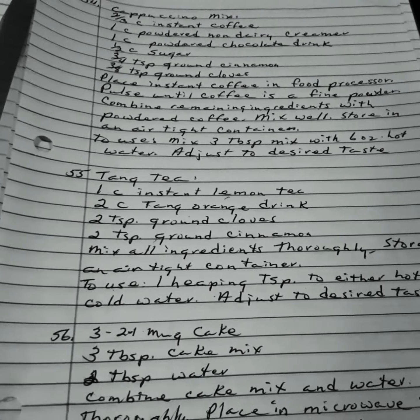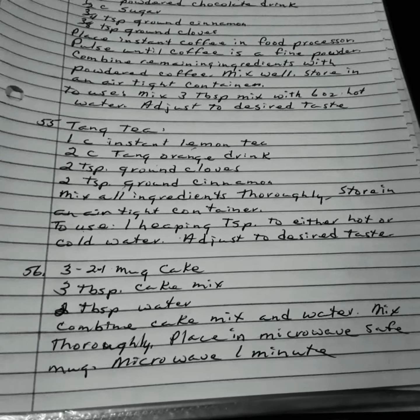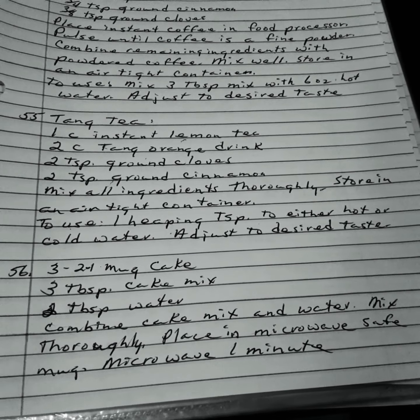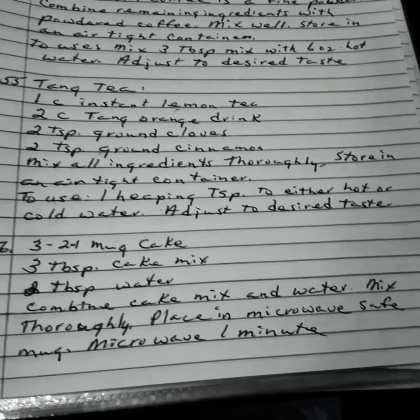3 to 1 mug cake. 3 tablespoons of cake mix, 2 tablespoons of water. Combine the cake mix and the water, mix thoroughly. Place in a microwave-safe mug and microwave for 1 minute. You got your cake.